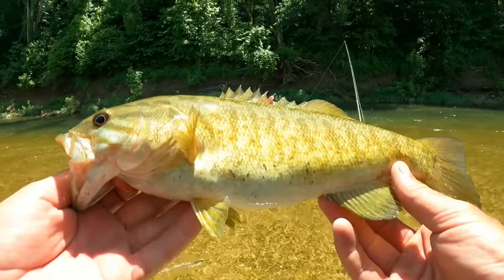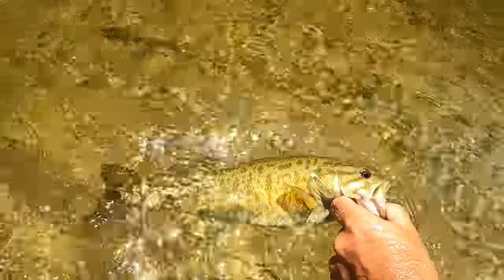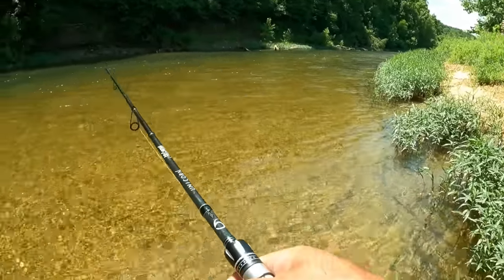There we go, first fish for me. Nice, like a 14 incher or so, little fatty. And we will send him back. Bye. Hey, that was two fish in like 30 seconds, Jay. We almost had three fish. Yeah, that would have been sick.